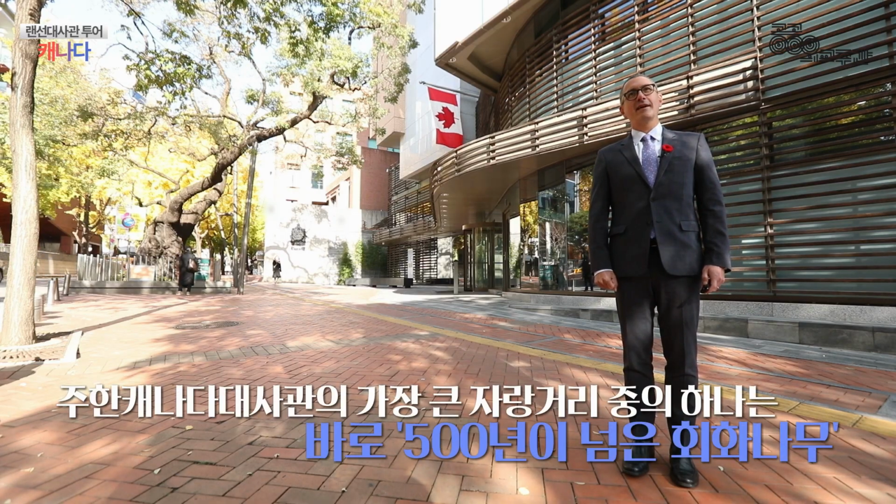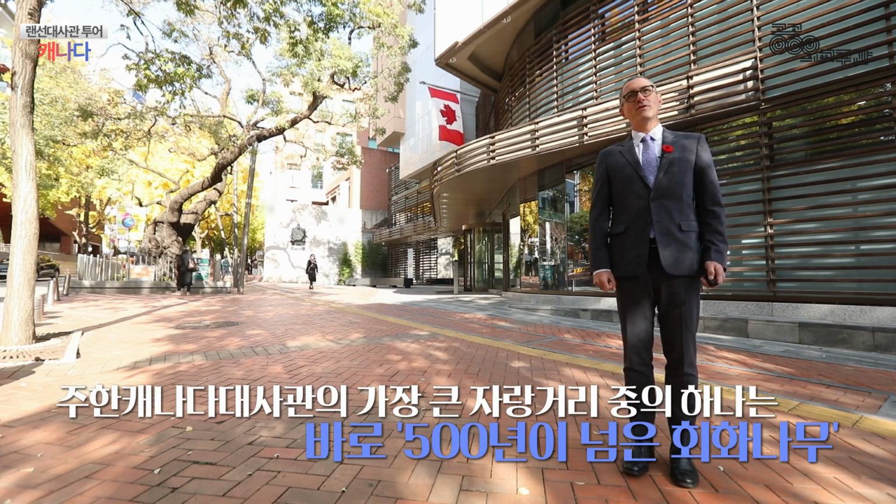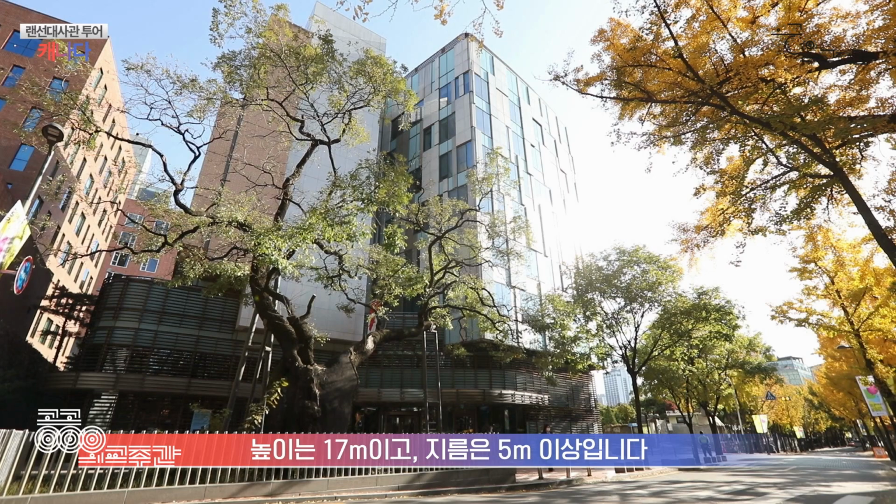Everybody here at the Embassy of Canada is really proud of this pagoda tree, which is over 500 years old. It is also very tall, as you can see. It is actually 17 meters tall, and it has a diameter of over 5 meters.